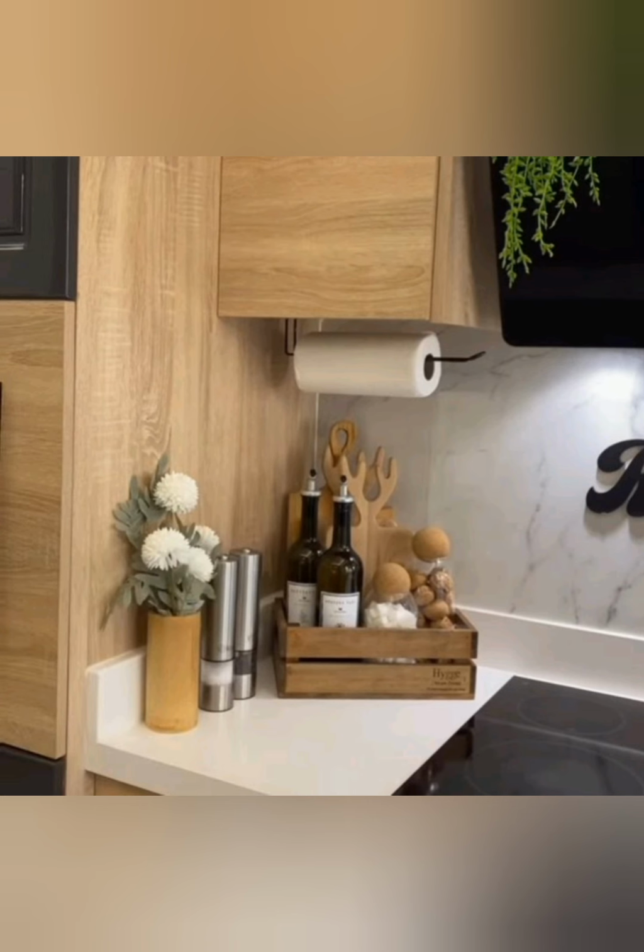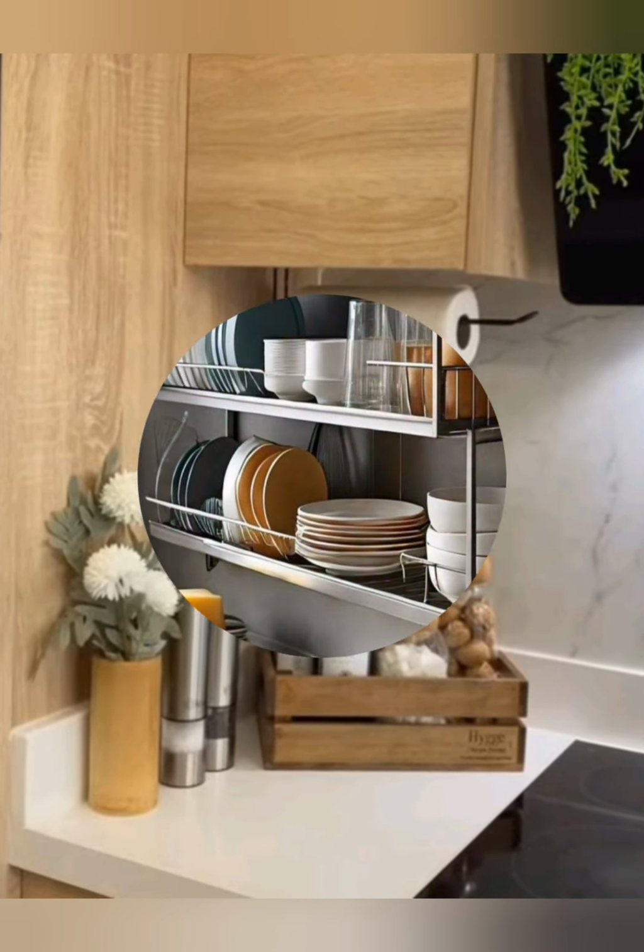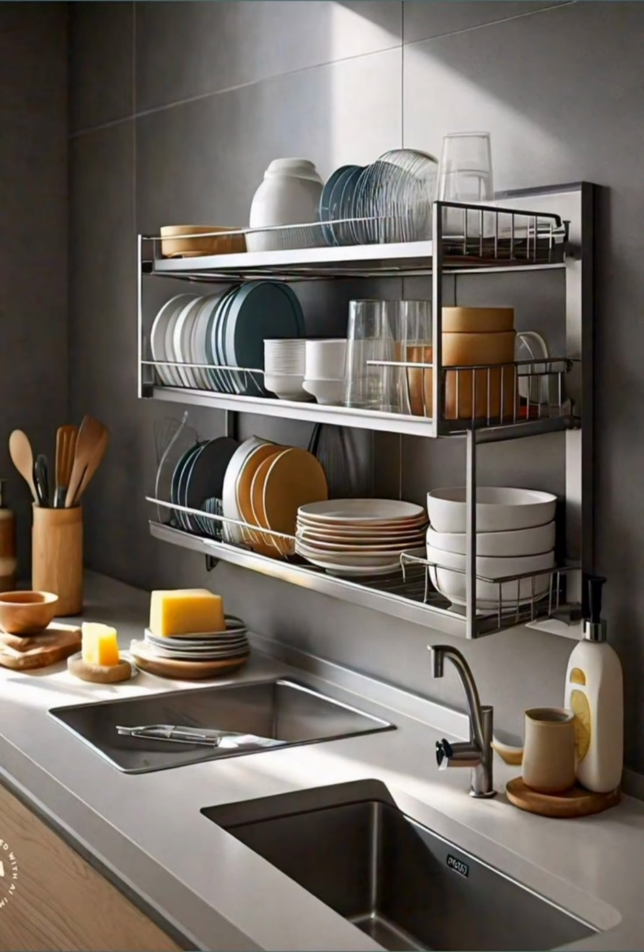Use vertical space, wall-mounted shelves or racks. Install floating shelves or pegboards to store frequently used items like spices, mugs, or utensils.